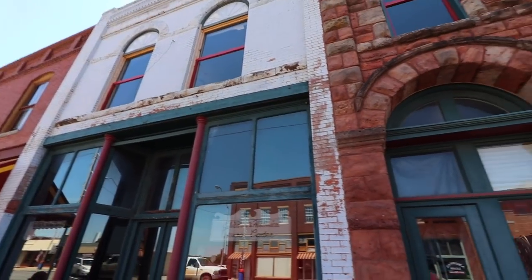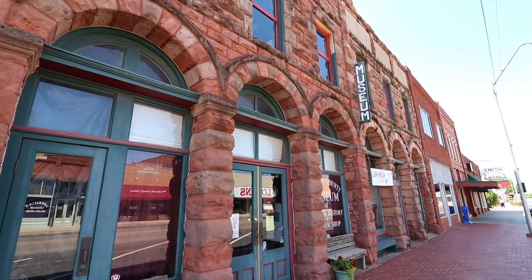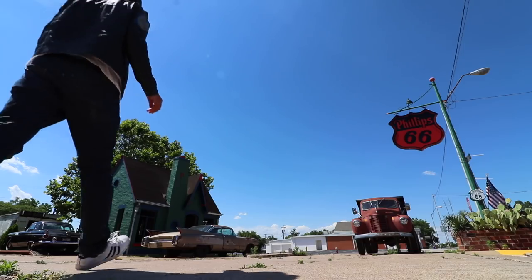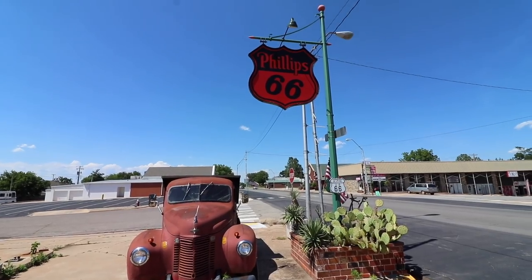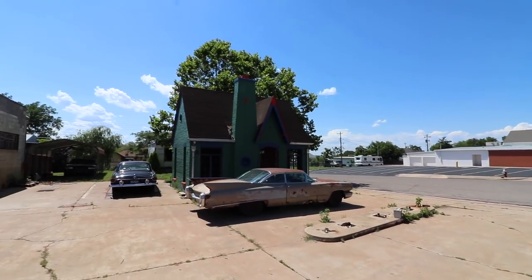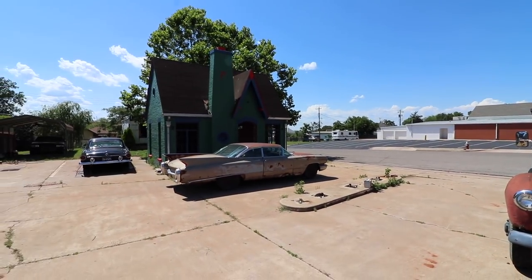These buildings were all built in the early 1900s, and I really wish this museum was open today. But just because the museum's closed doesn't mean there's nothing for us to see. Yes! Oh my gosh, yes! Look at this old Phillips 66 station. When I first saw this sign over there, I thought there was actually going to be a modern gas station here, but no! It's one of those old original cottage style stations.